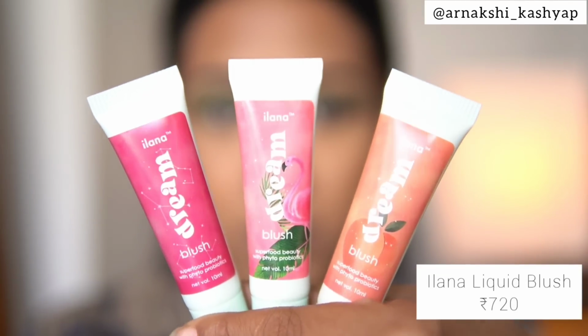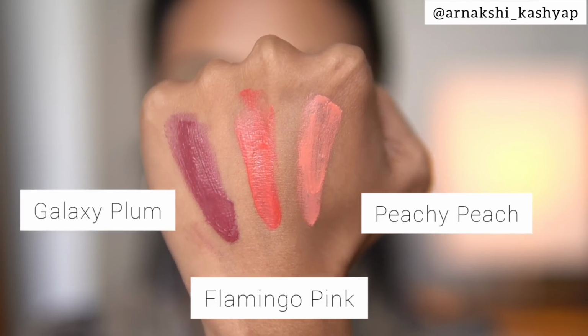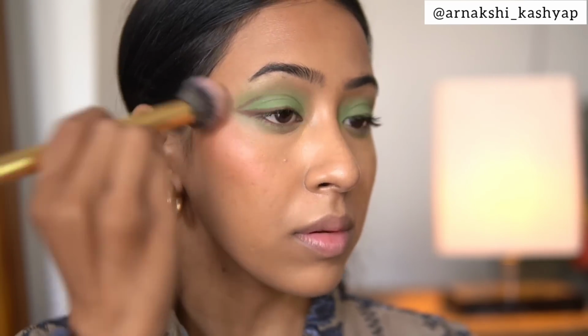So the next thing we have here are these liquid blushes. Now I got all the liquid blushes from Ilana. So I actually got these blushes. I got the peach blush in my last video I showed you guys. I got the peach one, and they sent over a couple more shades, 2 more shades. And I have the shades Peachy Peach, Galaxy Plum, and Flamingo Pink.